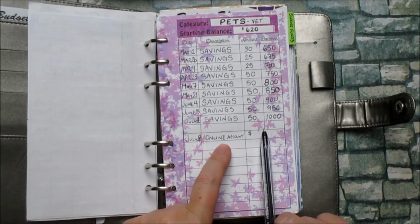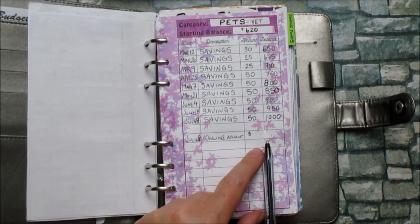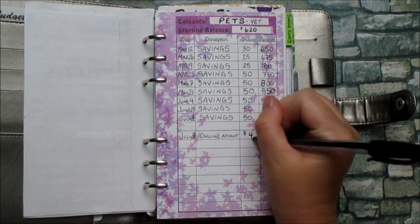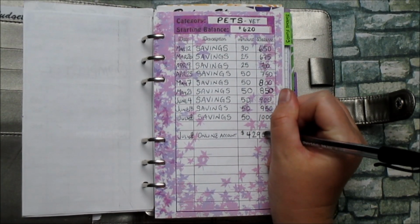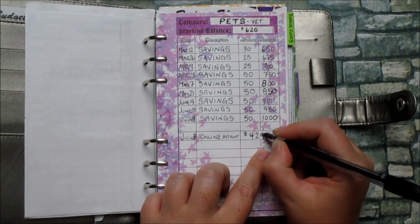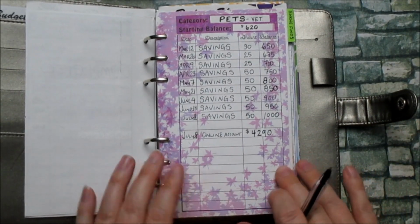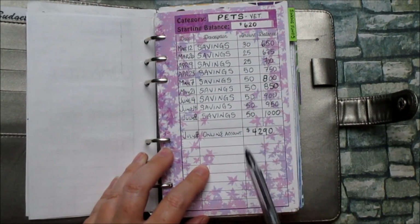So that being said, the amount in the account, that rhymes and it makes me laugh. But the amount in the account is $4,290 in my online account. My goal is to get it to 5,000. So not too bad. From now on, we're going to be adding it to this total.